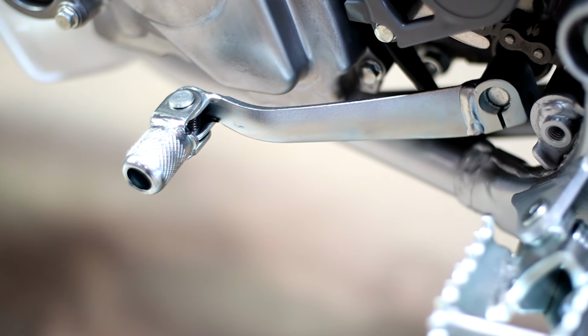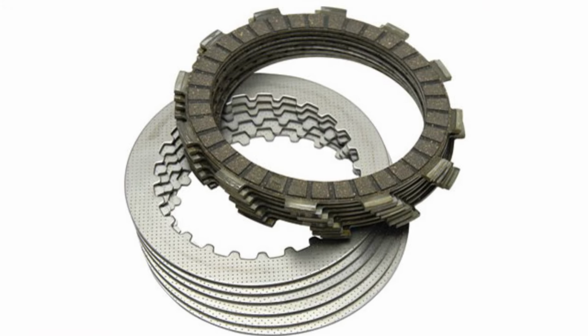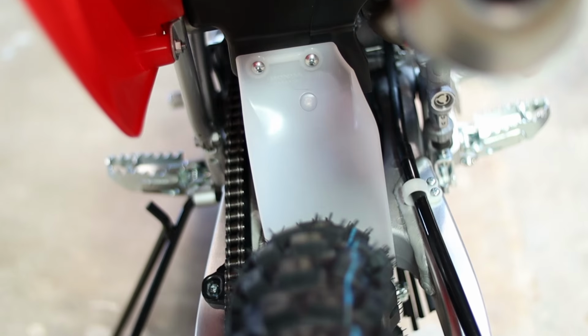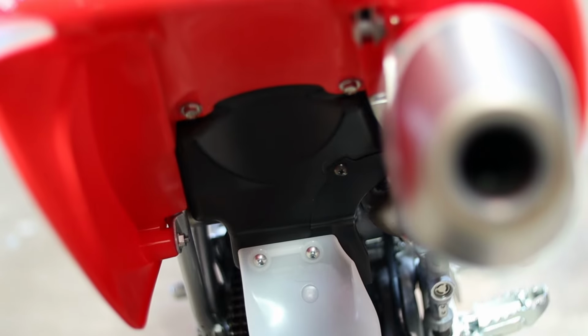And helping you put that power to the ground is a close ratio 5-speed transmission with a 6-disc clutch, providing the needed surface area to handle the power and abuse these things are put through on the track. Now, does it have electric start or any fancy electronics like the other R models?